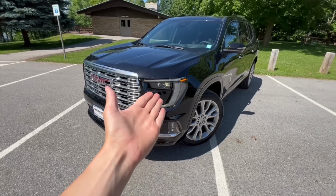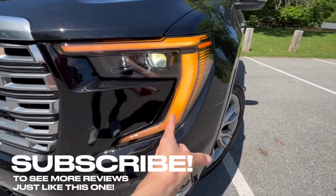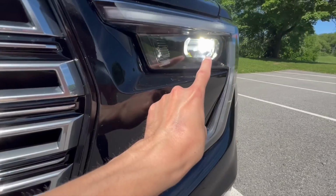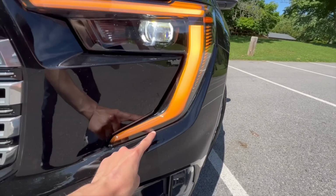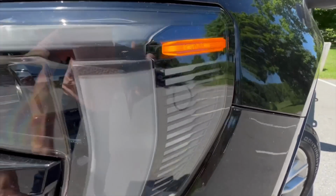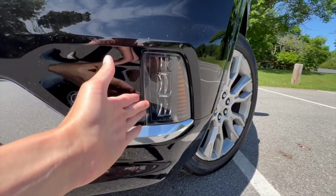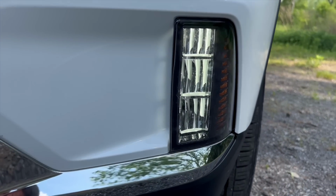So on the front end of your new Acadia Denali, you will see these C-shaped headlights that are apparent on this new generation of Acadia. You have that LED projector headlamp right there, and those daytime running lights and turn signals that run around the outside of the headlight right there. Got that little GMC insignia on the headlight down there. And then right here is your fog light. This is the same fog light that was on the Elevation model, so nothing different there.